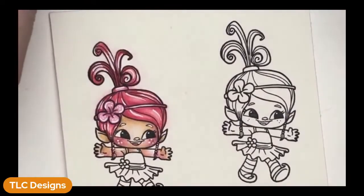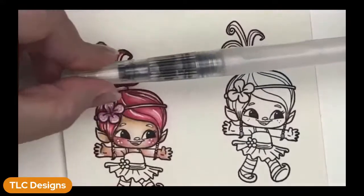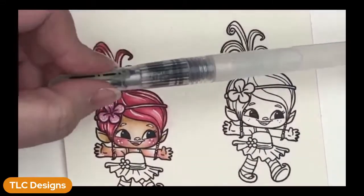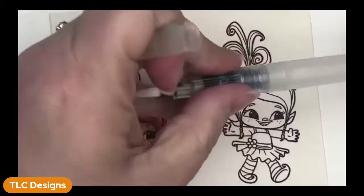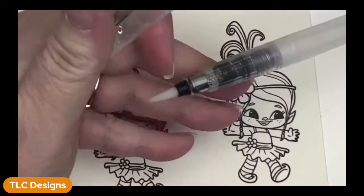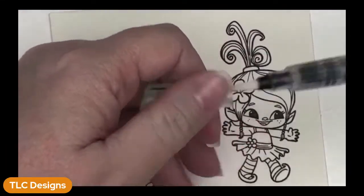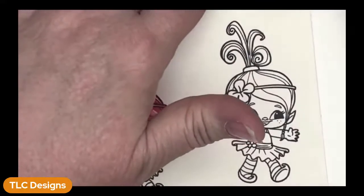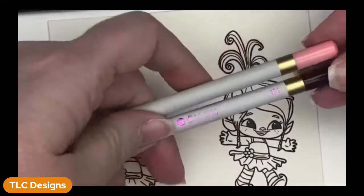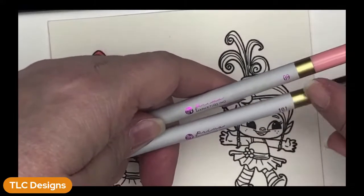This is watercolor pencil. So I'm going to use this brush that has the tube that holds the water in, and it is a medium brush. I wonder if it says who makes this particular one. I don't think it does, but this is what I'm going to use to blend the colors once I put them on.